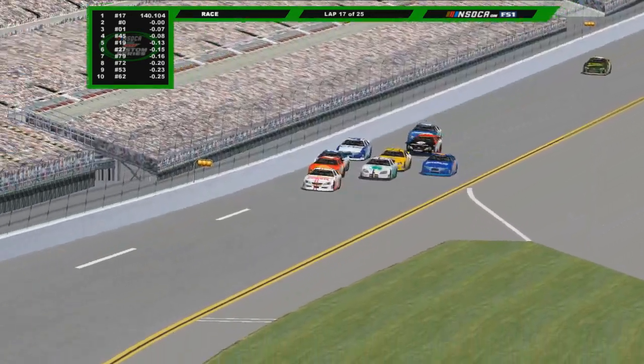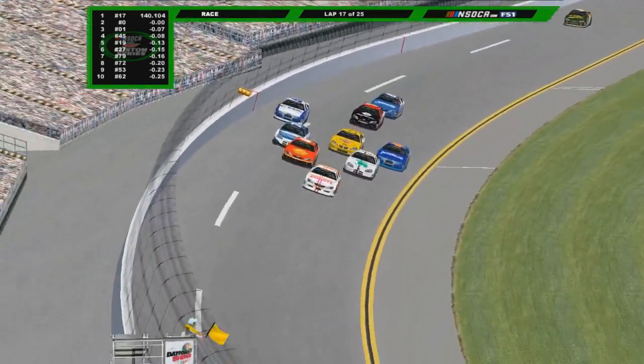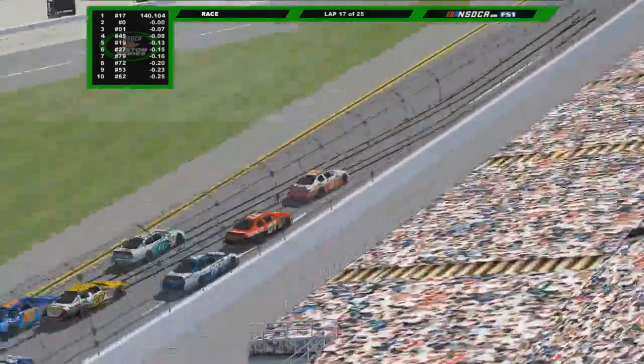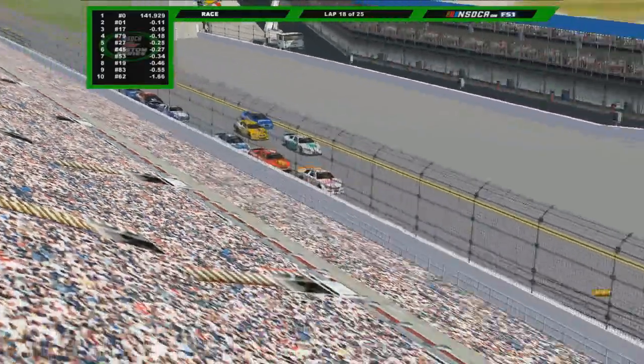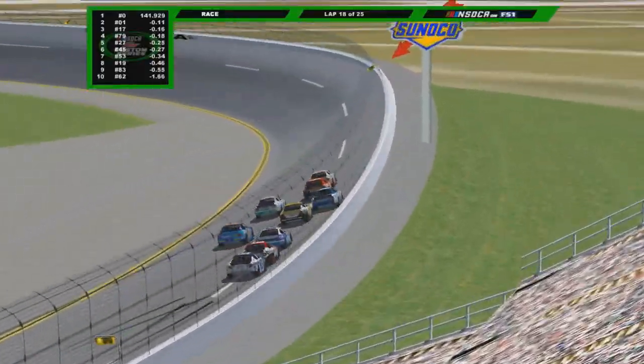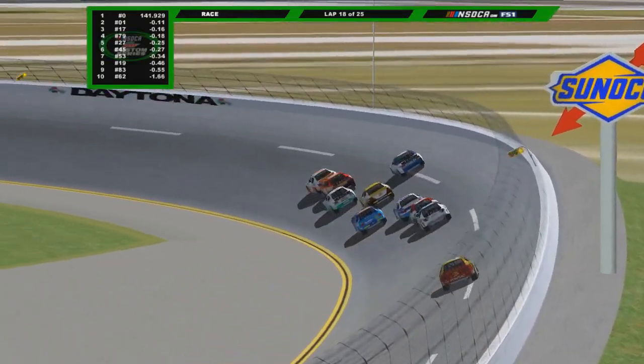No challenge for the driver of the 0. Matt Sladek leads them down to take the caution flag. We're going to see just a two or three lap shootout here to end the Valvoline 200. So the intensity is going to ramp up once again here at Daytona.